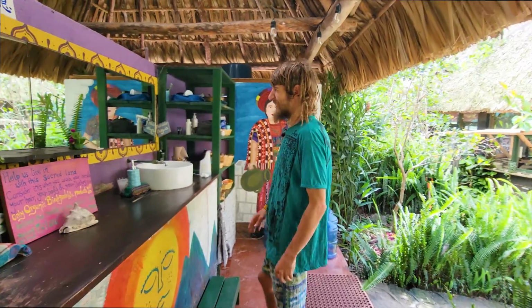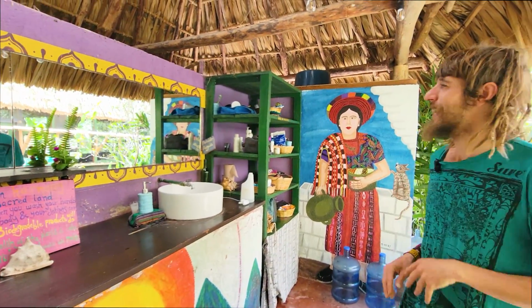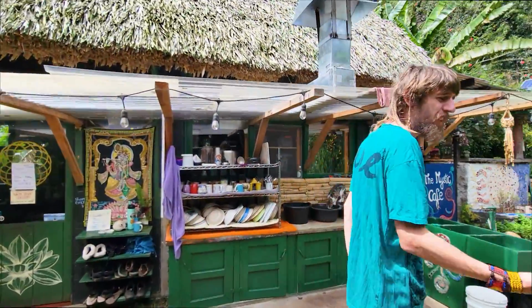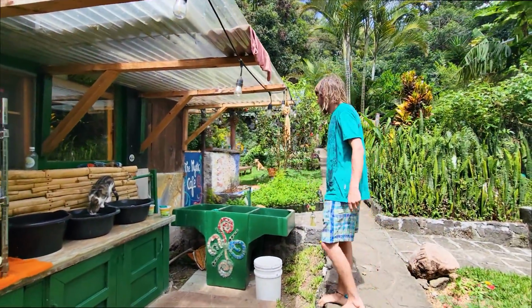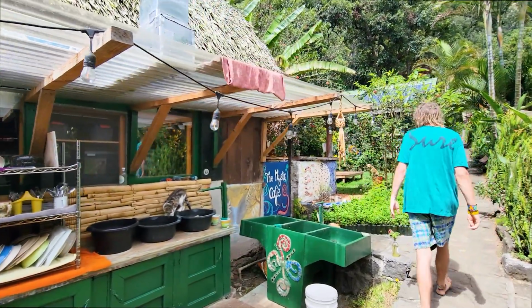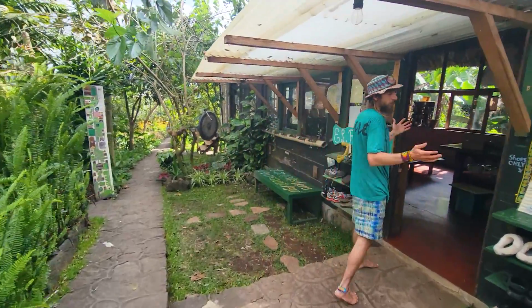There's also where you can store your beauty supplies, like any kind of face masks or brush your teeth, anything like that. Here we have the dishwashing station. So we're a community here. We promote self-responsibility. So we just ask that everyone washes their own dishes. You can rinse it right there, put it through a series of buckets that gets it nice and clean. All right, and here we have the heart of our community.